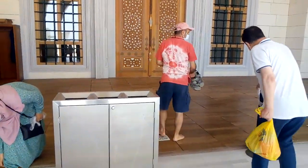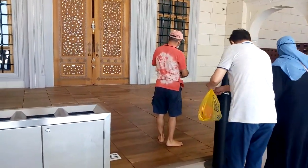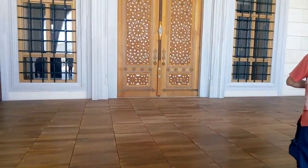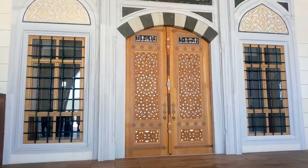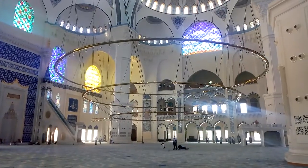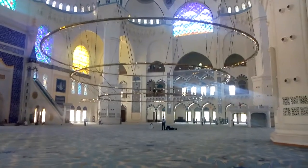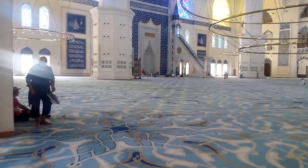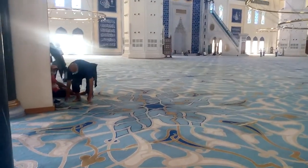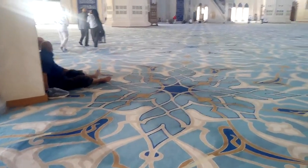When you enter the mosque, you have to take your shoes off and wear nylon shoe covers. This is completely free, provided by the government. Inside, the mosque is well decorated. Very nice carpet, nice color. People can sit and relax and see the panoramic view inside.